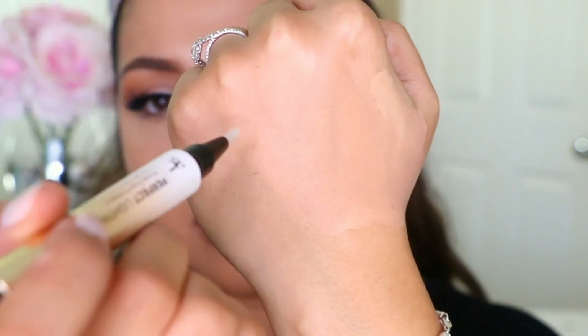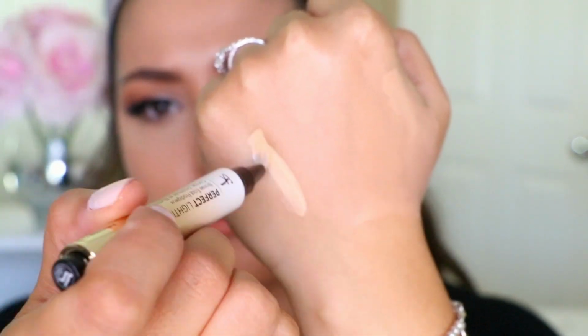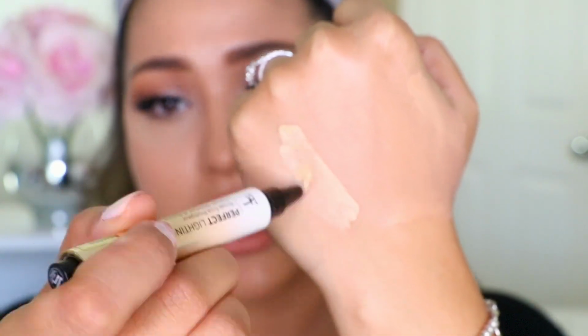Honey, and like I said, there's only 3 shades. Whoa, this is gonna be $29. Let's see right there. Oh, so it isn't like, that's the darkest shade. So I don't know about that. It is a concealer. Darn, I wish I would have used this one.